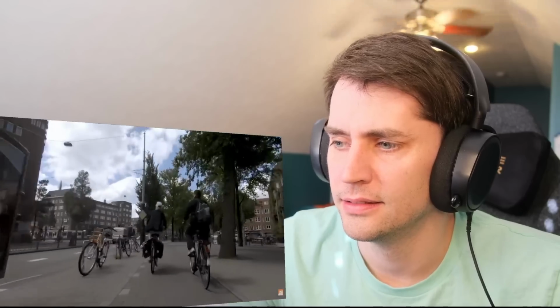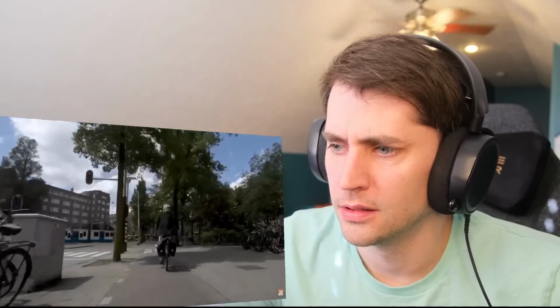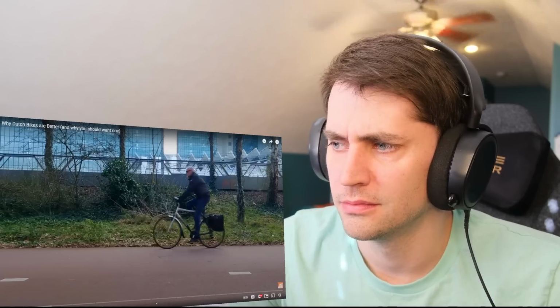This one difference explains nearly everything special about a bike like this. I wouldn't even know where to buy a bike like that. This is the only kind of bicycle you'll see in the Netherlands, of course.